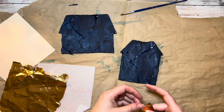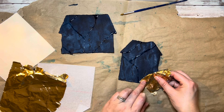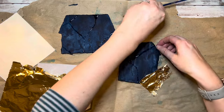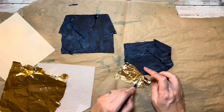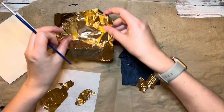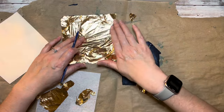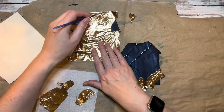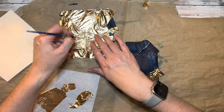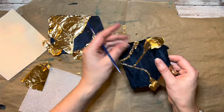So let's just do a little tester piece down here. And just lay a bit on there. Like that. And then I'm just going to take the brush and push it into the glue. For this one, I'm just going to lie it straight on the top and just take the brush and really push that all over. Nice little idea here. I'm really enjoying this.